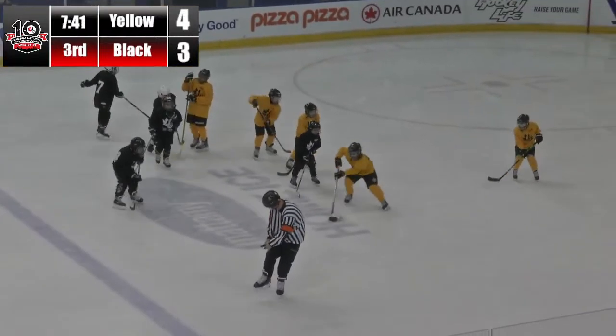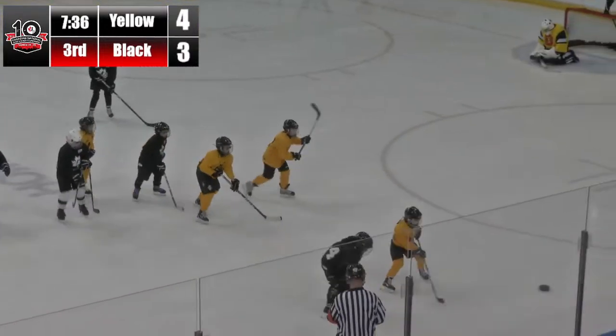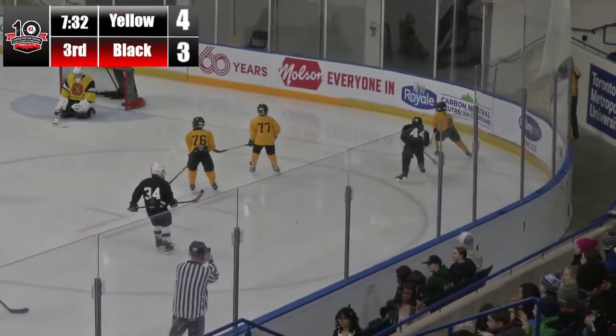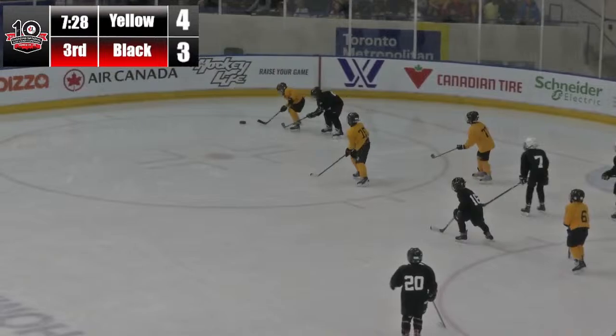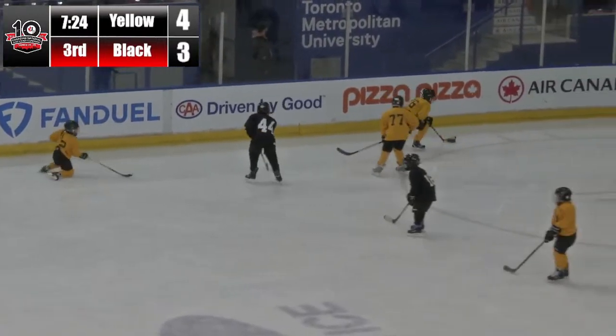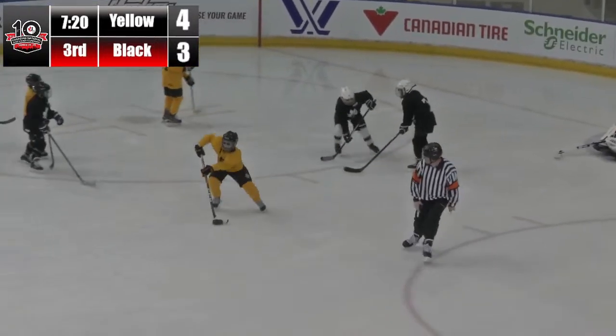Gotta love it. Team Yellow, Team Black battling here in the children's division. It's a packed house at the Mattamy Athletic Center, 2,000 school kids piling into the building, as a couple of Vancouver Eclipse are to my left here with Graham Foxcroft and Mark Bentz. Great to see you guys. How you doing today? Excellent.